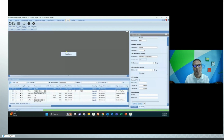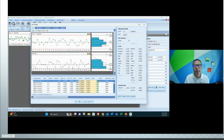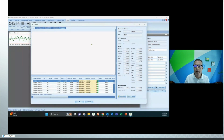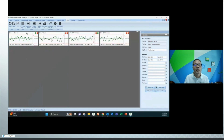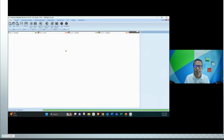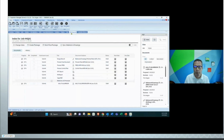Now if we went to SBC, for those 4 that we checked, here's all our information. Here's a run chart, just simple run charts here. All of our capability information is on the side, X bar and R charts, histograms, all that information is captured right here. But if we need this as part of our submission package, we're going to go back to our PQP records right here, same place we were before. We're going to click on our SBC report.